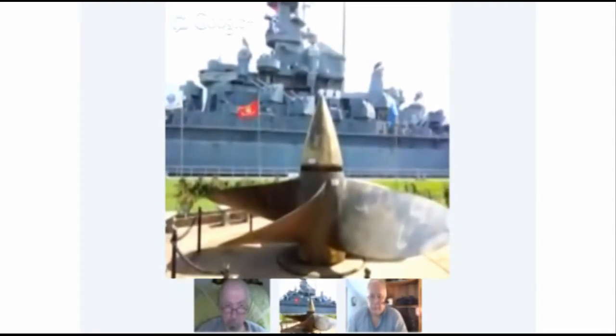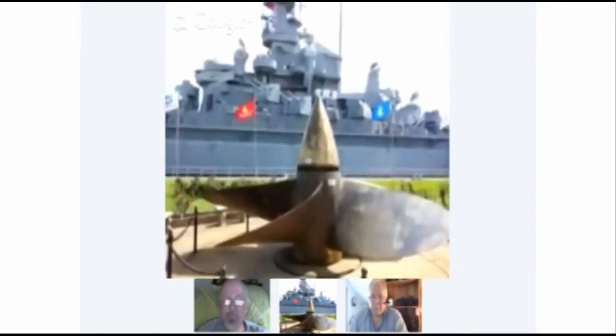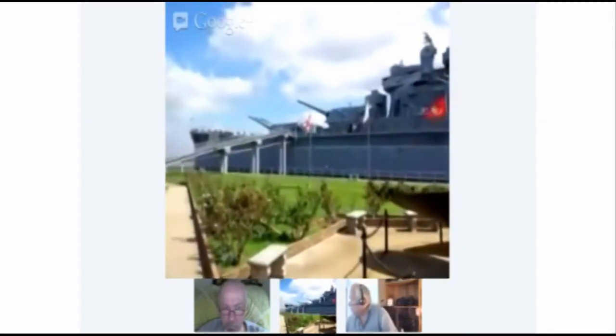To give you a rough idea of how wide it is, the propeller diameter is roughly, I want to say, about 8.5 feet wide, sitting right in front of us here. And that's one of its several propellers. And then the ship is back behind us a little bit. Let's see if I can get a little pan just to show you the full breadth of the ship. Going all the way down there.